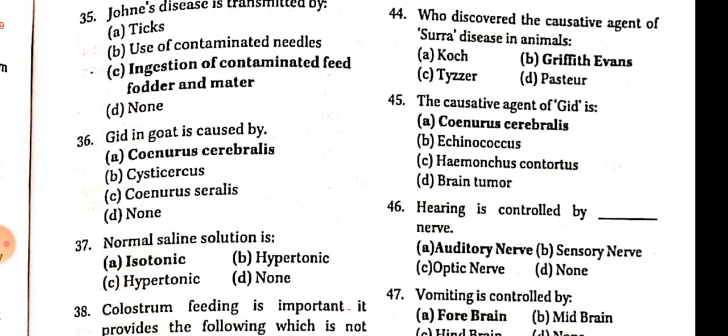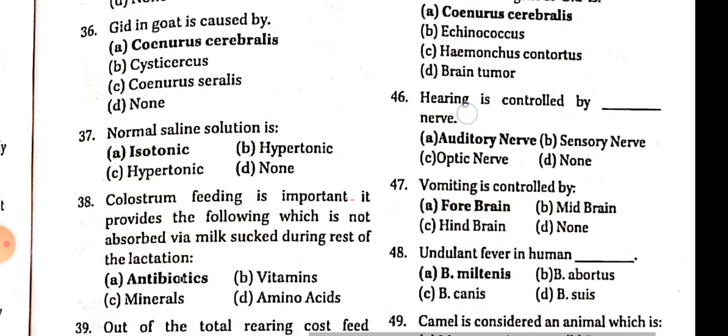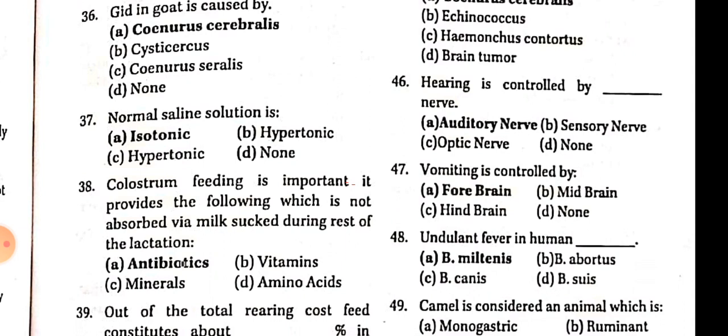Normal saline solution is isotonic. Colostrum feeding is important. It provides the following, which is not absorbed via the milk sac during the rest of the lactation. Antibiotics do not make sense in this question. We can say that antibiotics are an addition in the colostrum, and vitamins, amino acids and minerals are the natural constituents of colostrum.